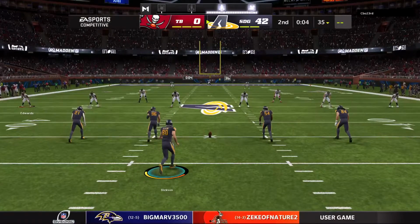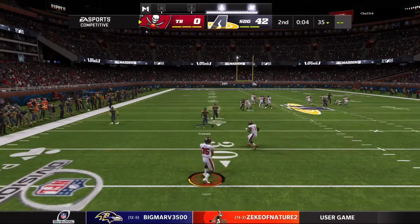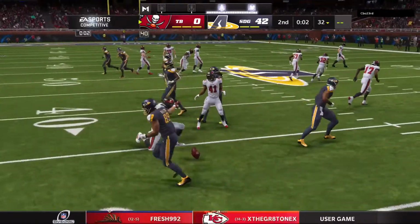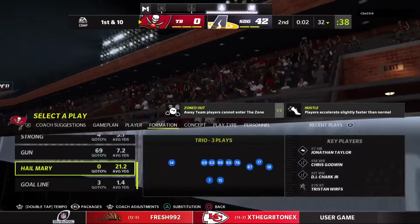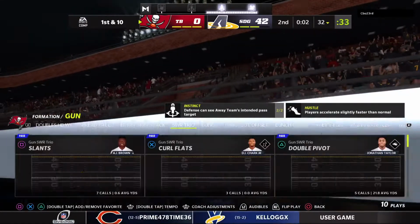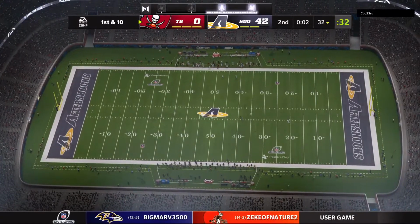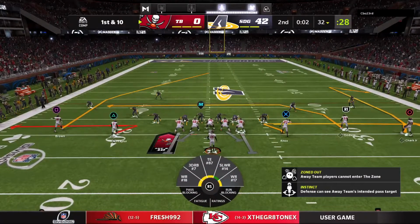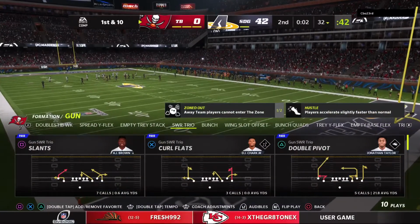4 seconds, all that remain here in this first half as the kick gets away. A short kick taken by one of the up men. And they're going to start this drive in pretty good shape as they get it up past the 30. The Bucs offense set to begin their next possession. And with Lawrence's arm, they may give him a shot to let this thing rip downfield. We'll see.